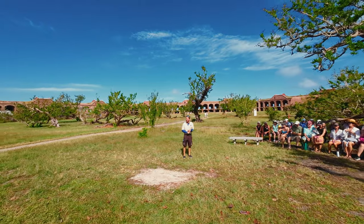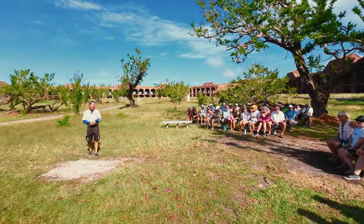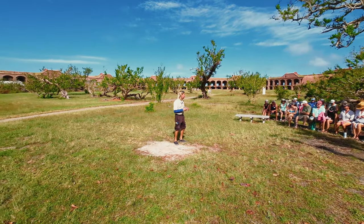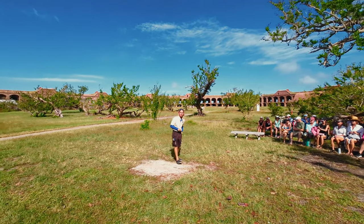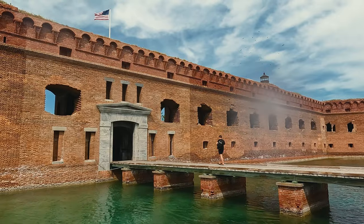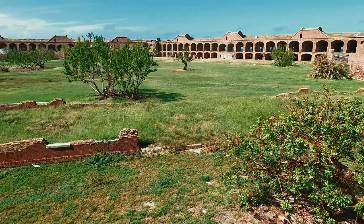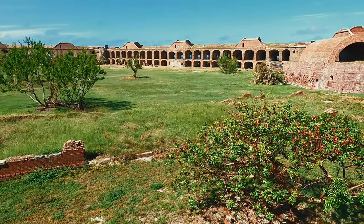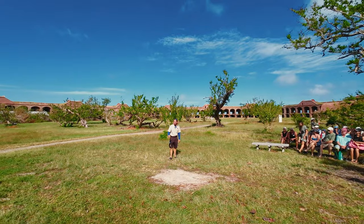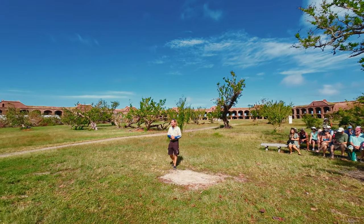About this national park is the fort that's surrounding us right now. And I hope you don't think that this is your average size fort. This is a massive fortification. This is actually the third largest of the third system of fortifications built by the United States during the 1800s. Not only is this the third largest fort that our country built, it is also the most powerful fortification the United States built. The fact that we're out here in the middle of the Gulf of Mexico, I think that makes it a little bit intriguing as well.